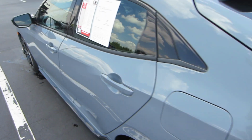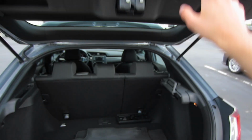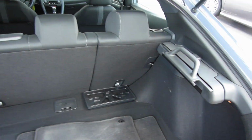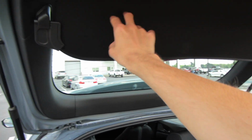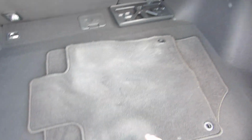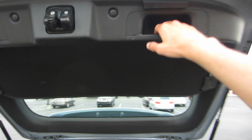So let's check out the cargo area and then we can wrap up our video. And coming around back, there is a membrane underneath your Honda logo to open up your hatch. Plenty of room, and you can fold down your rear seat 60/40 to expand your cargo room even more. You do have your tonneau cover right here to keep prying eyes off your goodies. This combined with the pre-existing portion up top will completely cover your stuff. You also do have your carpeted mats, and underneath your cargo floor you do have your temporary spare tire and jack. So we'll go ahead and close it up.